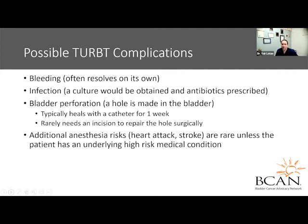Then there's also risk from anesthesia, and those are rare. There's usually not a lot of bleeding, not a lot of fluid shifts, but anytime somebody who is normally on blood thinners to prevent a stroke comes off a blood thinner, that's a risk. And it's something that we obviously are worried about, and something to consider anytime you go under any anesthetic for surgery.